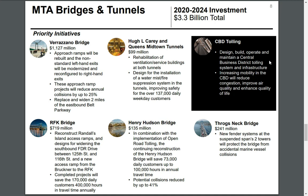The Hugh L. Carey, formerly known as the Brooklyn Battery Tunnel, and Queens Midtown Tunnels, $99 million. Rehabilitation of ventilation and service buildings at both tunnels. Redesign for installation of a water mist fire suppression system in the tunnels, improving safety for the over 137,000 weekday customers.